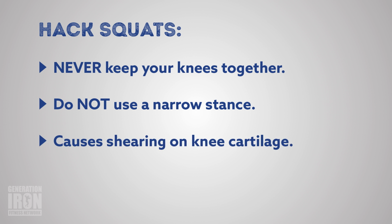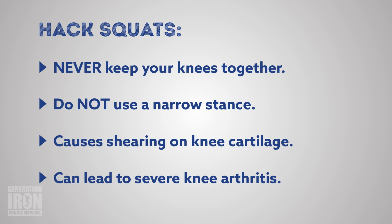Eventually, I did that exercise for 30 years. I wound up with severe knee arthritis. When I did some MRI scans, the doctor told me I had no cartilage left. This is from doing years and years of heavy, narrow stance hack squats. Avoid them at all costs.